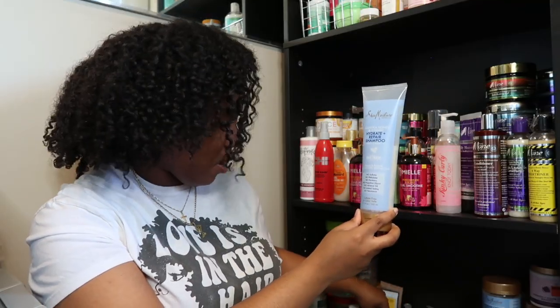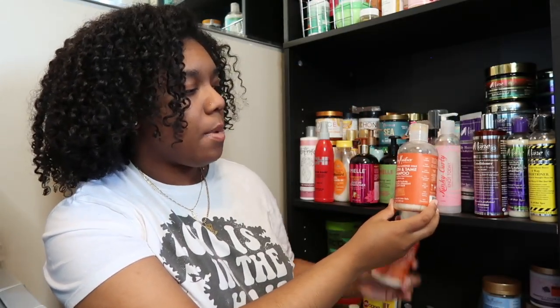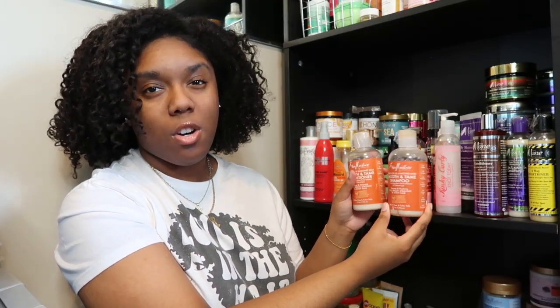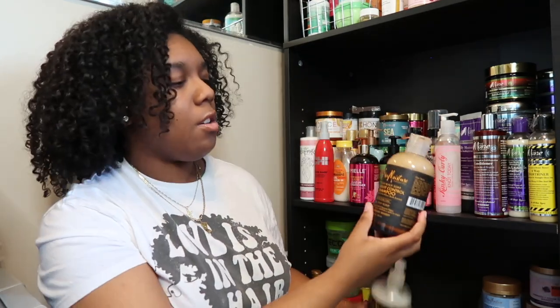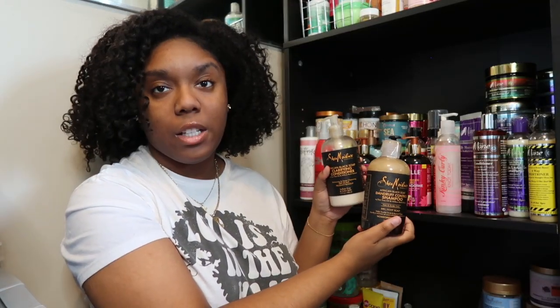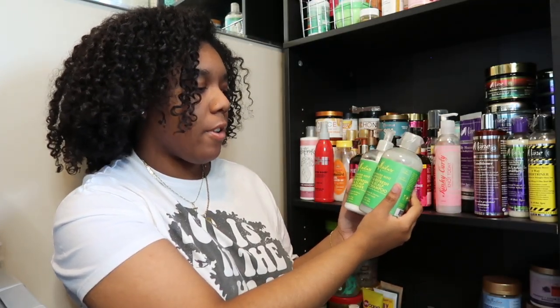Haven't tried this one. I have the Manuka Honey and Yogurt Hydrate and Repair Shampoo, and I do have the conditioner as well. I have the Argan Oil and Almond Milk Smooth and Tame Shampoo and the conditioner. Both of these are about halfway gone. I have the Jamaican Black Castor Oil Shampoo, and I have the conditioner. I also have the African Black Soap Dandruff Control Shampoo and the clarifying conditioner. I also have the African Water Mint and Ginger Detox and Refresh Hair and Scalp Shampoo and Conditioner.